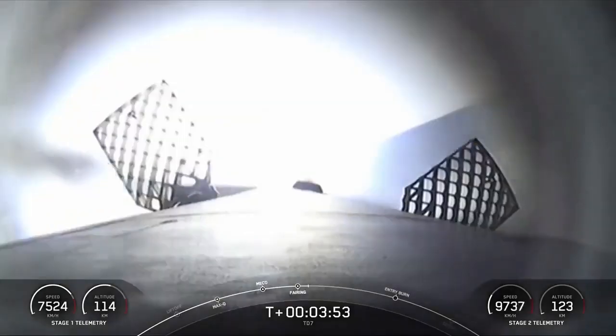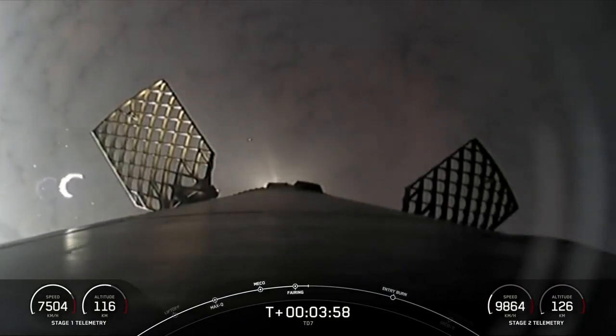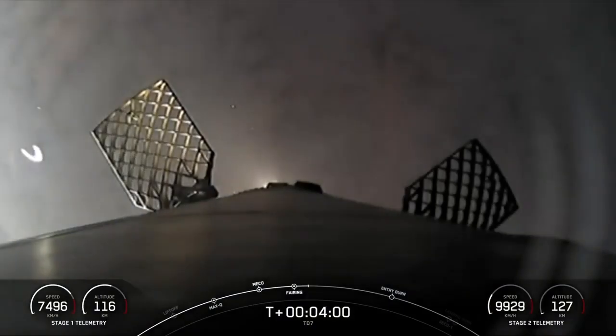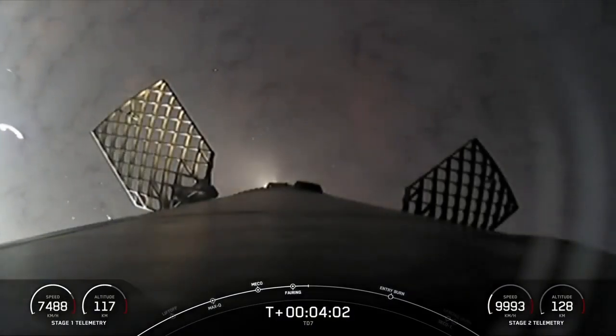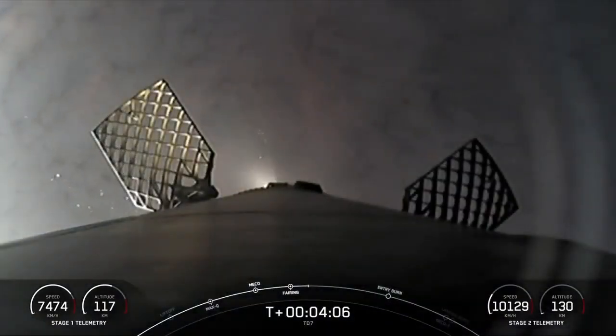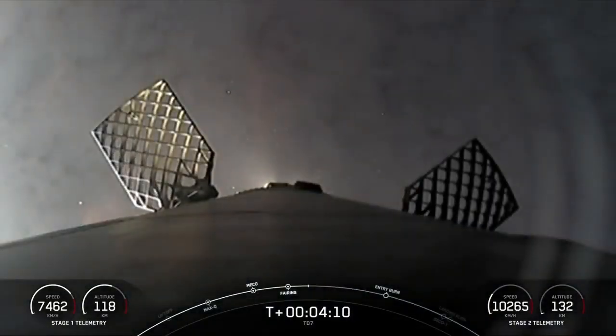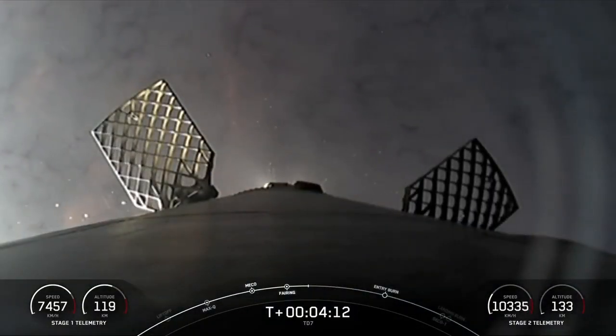Both vehicles are on a nominal trajectory. And a good call out there that both stage 1 and stage 2 are following their planned trajectories. Just over 4 minutes into the flight, coming up at 6 minutes 15 seconds into the flight, we can expect to have some great views of the first stage's entry burn.